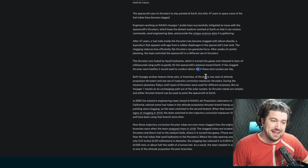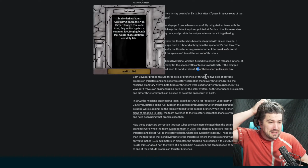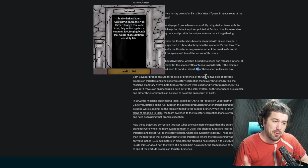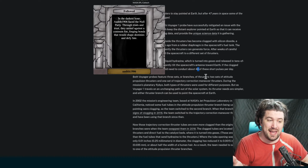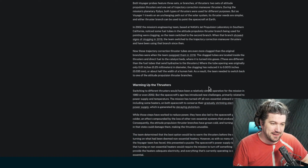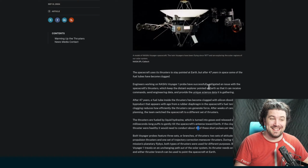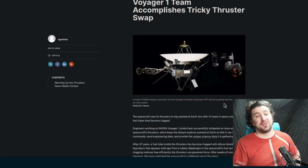Another thing that is happening is basically the electricity that is powering Voyager 1 comes from decaying, it's not plutonium, I forget what it is. Anyways, it's something that's decaying. But as we all know, decaying things get weaker over time. So its power source is also dying.